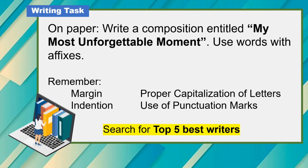Let's proceed with this activity. You have a writing test. On paper, write a composition entitled My Most Unforgettable Moment. Use words with affixes. Remember to use margin, indentation, proper capitalization of letters, and the use of punctuation marks. I am going to search for top 5 best writers.